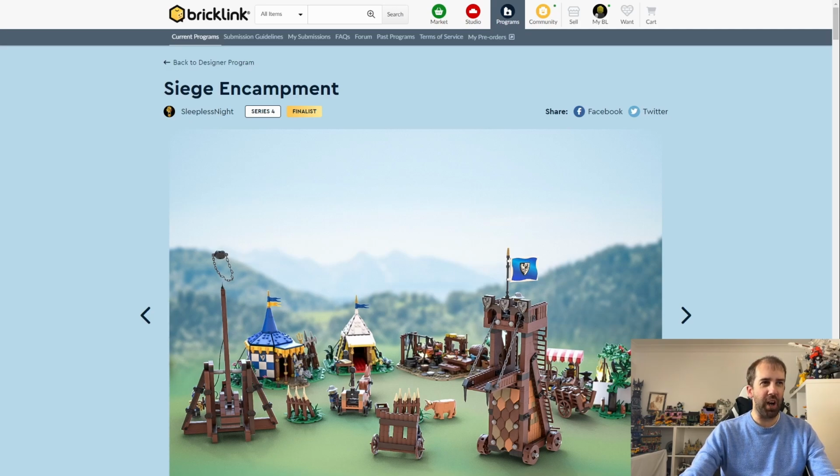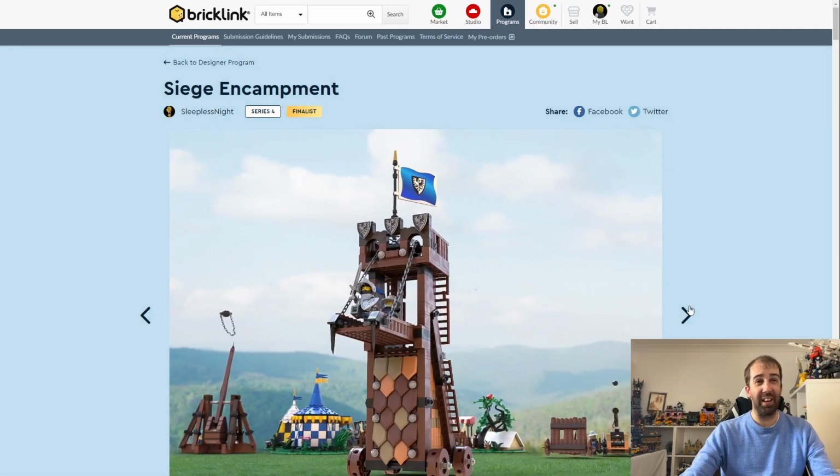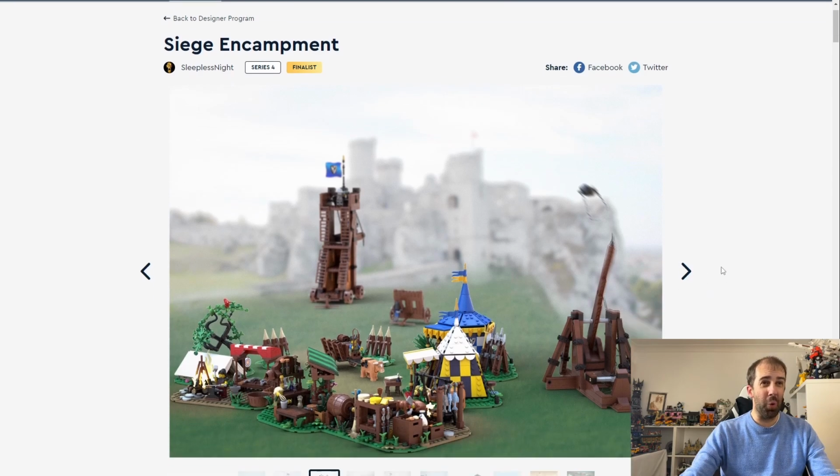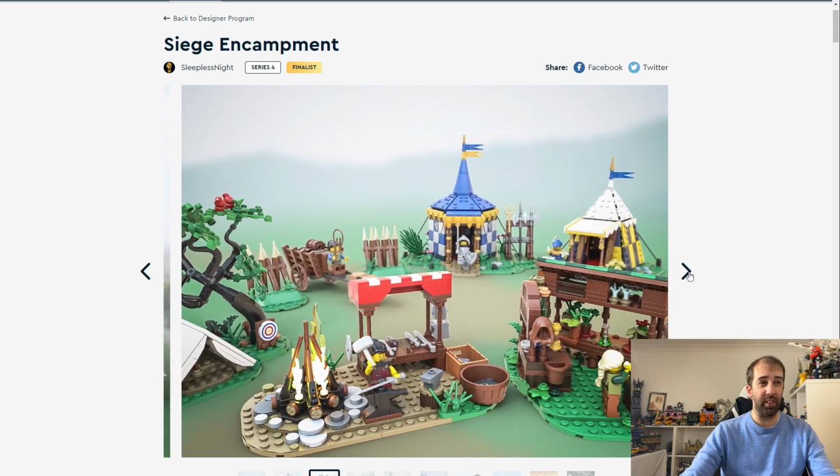I love the trebuchet that comes with it. You get the siege tower as well, and the various encampment areas. So that's quite cool. I say if you're having a medieval themed display, you can have quite a lot of fun with this. Quite a lot of display potential. Looks really quite cool. Though I'm not sure where the 2,637 pieces are going to be, but I'm guessing the trebuchet will take quite a bit. The siege tower as well, so there's going to be quite a few pieces in that.